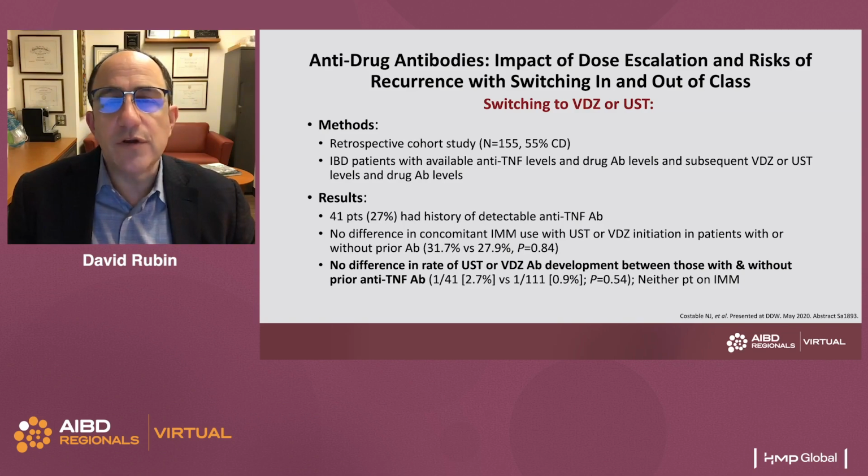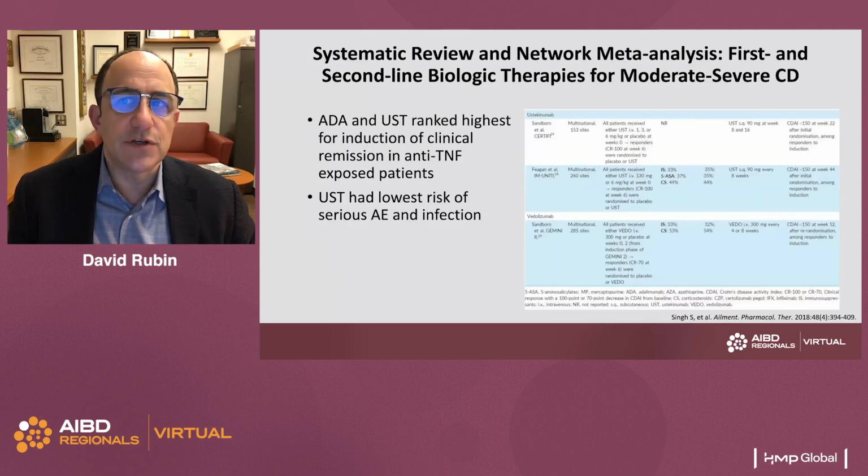So if you're wondering whether you needed to use concomitant immunomodulators when you have already developed immunogenicity to anti-TNF, the answer looks to be no. And this was very reassuring, presented at DDW this past year.